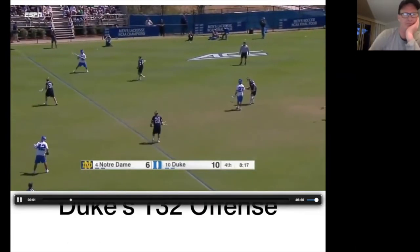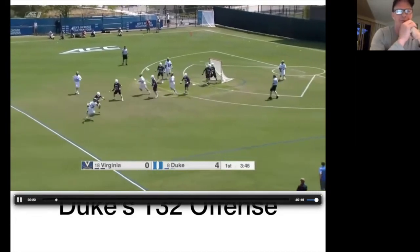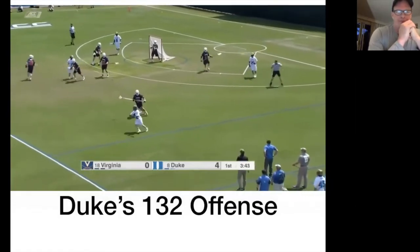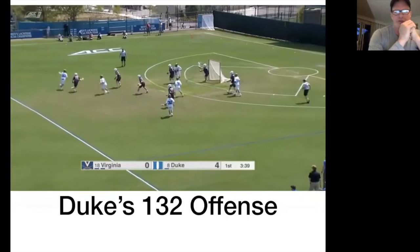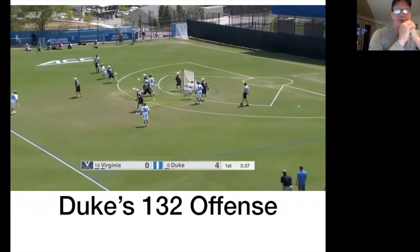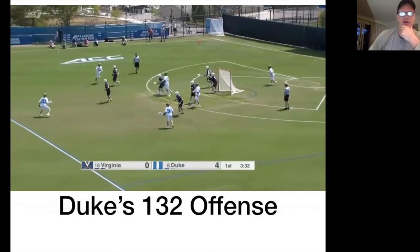that video. Apologize that I keep screwing up the space bar there. We'll just let this thing flow. So see if you can see where the attack are. See if you can see where the middies are. They're playing a 3-man midfield motion here with 2 attackmen on the inside.